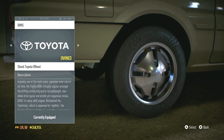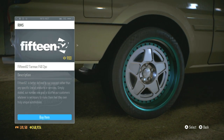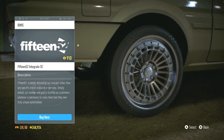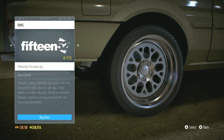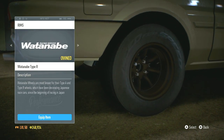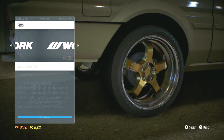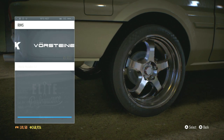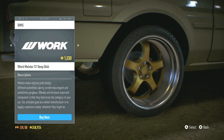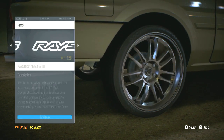So now you can see pretty well that these are kind of skinny wheels. But if you notice, when I change wheels, the wheel width changes. And it's not just one certain width. You can see there's a little difference right there. Every single wheel has an individual width. So these Watanabes are kind of thick ones. There's a lot of skinny ones, like these are pretty skinny. So unfortunately, the only way to change the width of the wheel is to choose a wide wheel. I wish they would just add an option, but this is how it is.